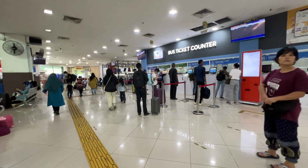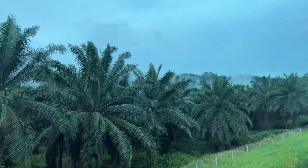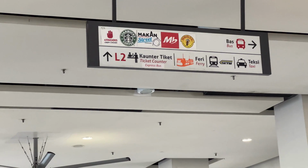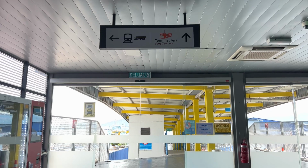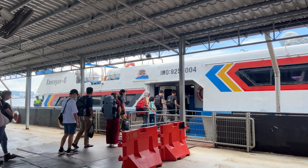My last stop was Georgetown in Penang. I took a bus from Ipoh and it was a relatively short journey to Penang. Took me about 2 hours. The bus stops at Penang Central, which is at this place called Butterworth. From there, you need to take a short ferry to go to Georgetown.